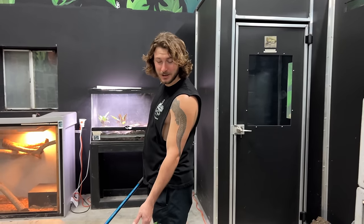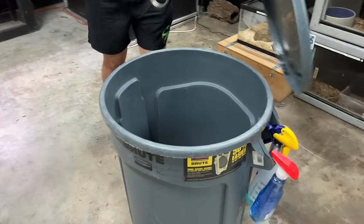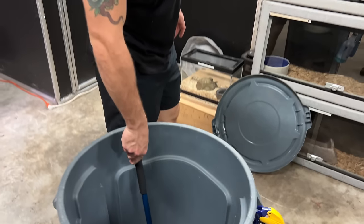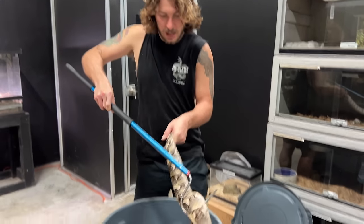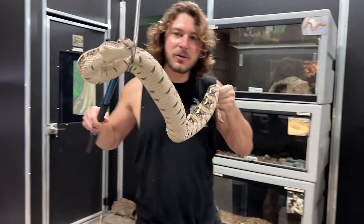All right, time to take, oh, he's puffing up, he's not happy. Time to take Thomas the Train out. I think that's what his new name is gonna be, because I've never actually named this Puff Adder. And Shannon and I were talking, we think Thomas the Train would be a great name. So let's name him Thomas for short. Mr. T, what's going on, dude?